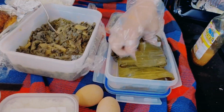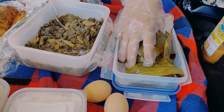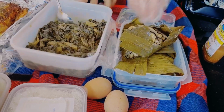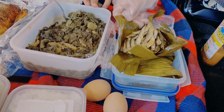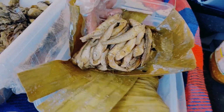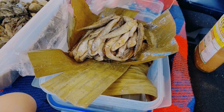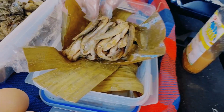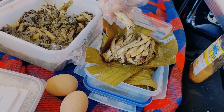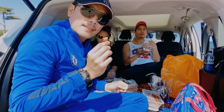And paksiw? Paksiw. This is fish. It's just like fermented fish in vinegar. It's special. This is not vinegar. It's tamarind. Tamarind, yeah. Soup, tamarind base. Yeah. And where's the pusit? So we have pusit.